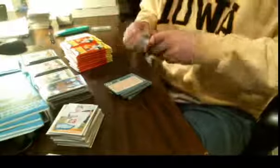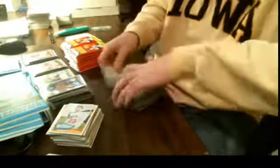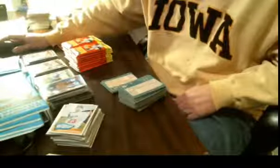And hopefully we can get a difficult card here at the end. Right after this box, we'll open these box toppers, and then I'll start a new video and do the randoms. I'll do a recap in there too.